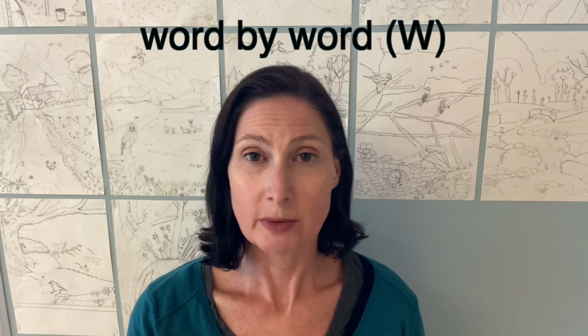I also make notes as they're reading aloud, whether it is fluently, which I mark with an F, or word by word, which I mark with a W. If it's read with expression, I mark with an E. Usually it's fluently or fluently with expression. It's a little less common to have word by word with expression, but sometimes that happens.